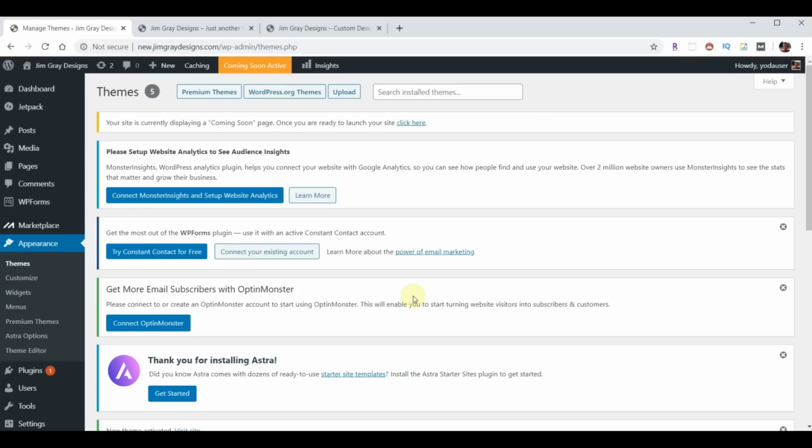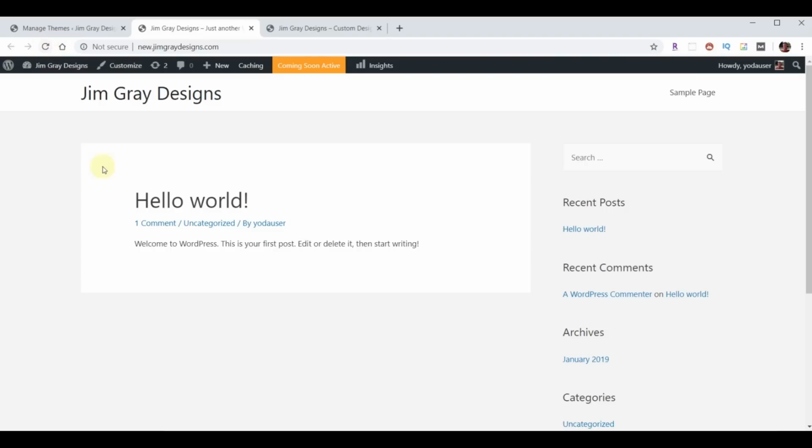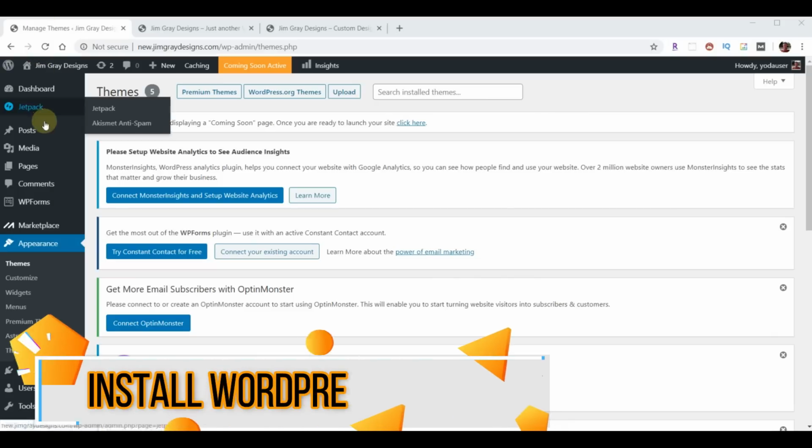Now our theme is activated, so if we go back to the site we're going to build, and we hit reload, you'll see that it's changed a little bit because now it's a different theme, but there's still a whole lot of nothing going on.